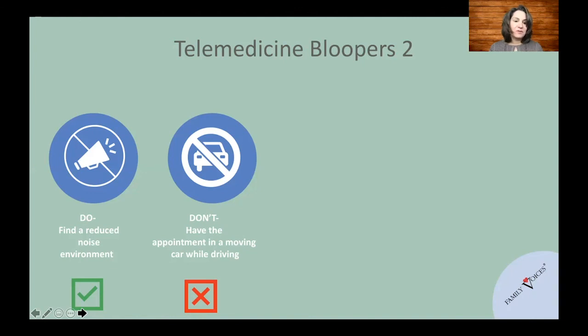If this is the only way that you can have access to your provider's telemedicine appointment, please let them know this ahead of the appointment or at the very beginning of the appointment. Let them know that you are not driving, you are parked, but that this is the only way that you can access a strong enough internet signal to have the visit. This should be a reasonable accommodation so that you may receive care.